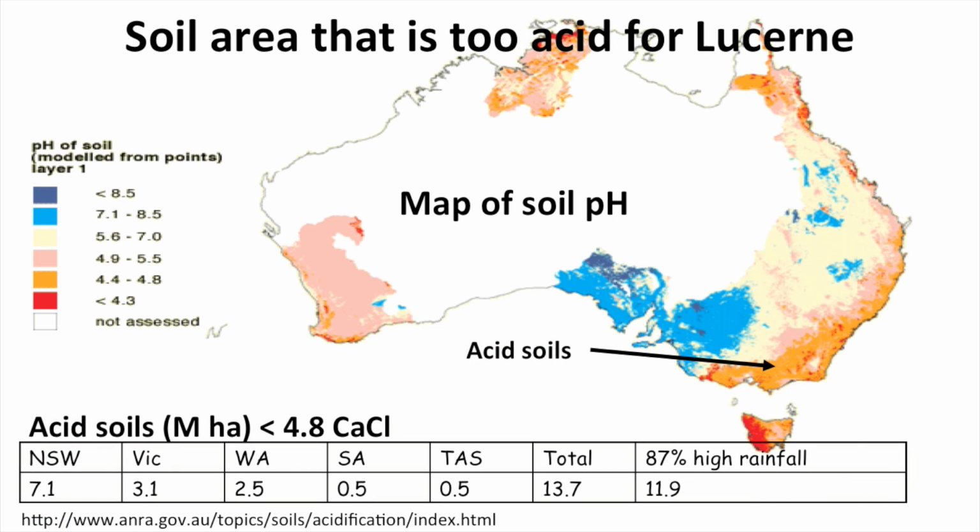To look at the acid soils, this map here shows where those acid soils are for New South Wales and Victoria, and they are confined to those higher rainfall areas.